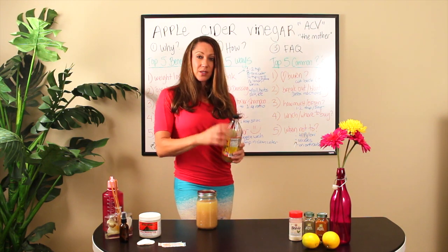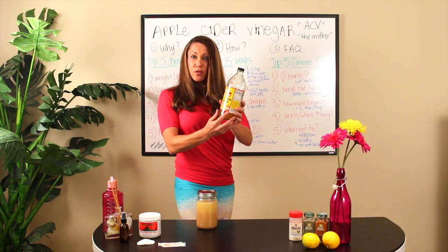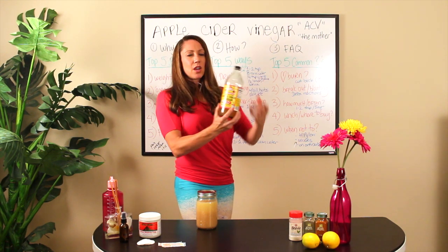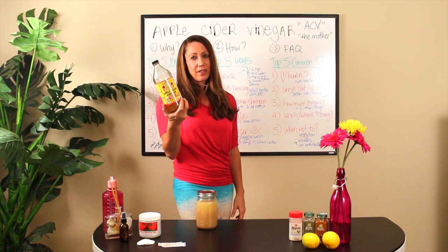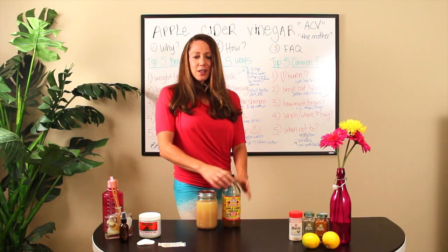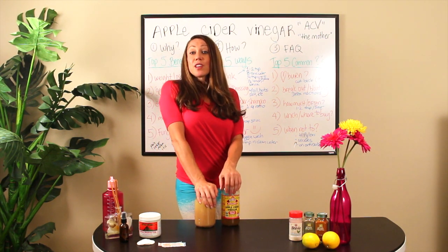When you guys go to the store and you see those Bragg's ACV drinks, it's like $3 for one this size, for like a 16 ounce. You could buy this whole thing for like $4 or $5 and make your own. Don't waste your money on all those other ones. So there are lots of other money saving tips in all the other videos that I have.